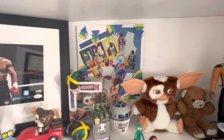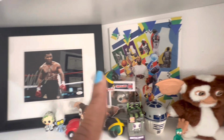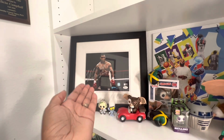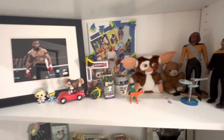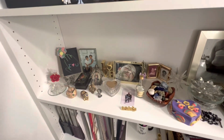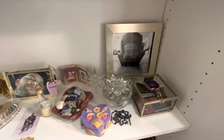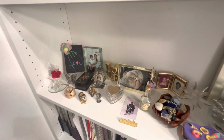This is a collage I made of LeBron because I'm a huge fan. My spirit animal, Mike Tyson. Okay, so yes, like I said, my inner child. Down here are just some trinkets that are very special to me, given to me by, you know, special people. Some of these are heirlooms. I'm not going to go through everything here.